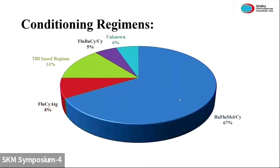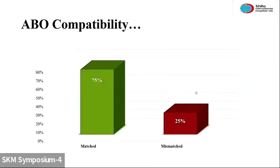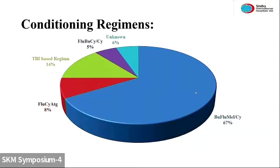The main conditioning regimens which we used were, because most of our patients had acute leukemia, the JSWAL regimen, which was based on BU, flu, MEL, and post-Cy, followed by TBI-based regimens, which I have already discussed.